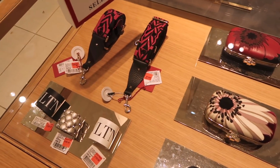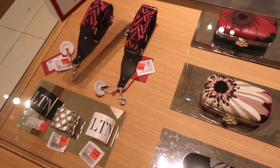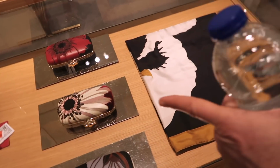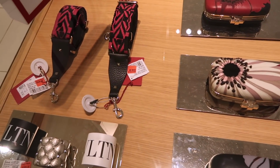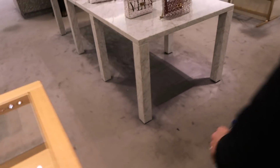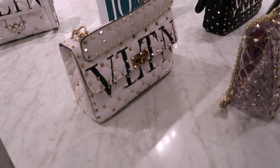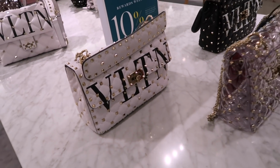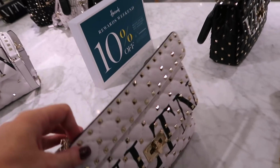So we've just come over to Valentino, and there's 50% off. I mean, it's slim pickings, let's be honest, but we are kind of late to this sale. We still look from 620 to 249. I mean, that's not bad, but it's not very nice. But it's not worth 620. No, it wasn't ever worth 620. Look at these. I actually quite like that. When I first saw this bag with the letters on it, I was like, oh, I don't know, but now I see it in real life, it's actually even quite nice in white.